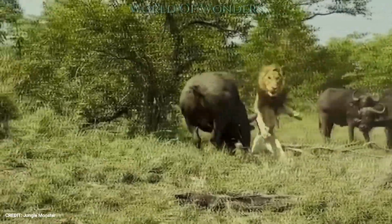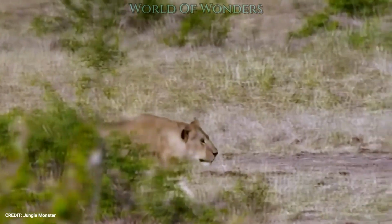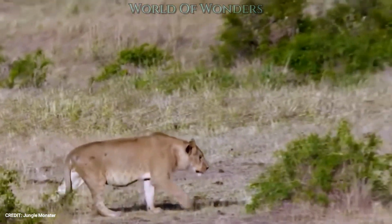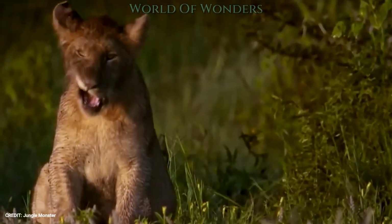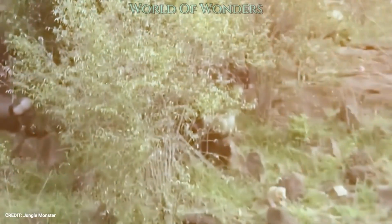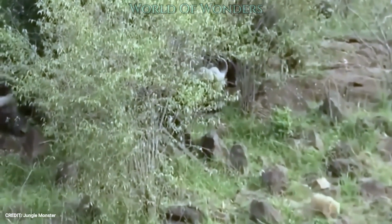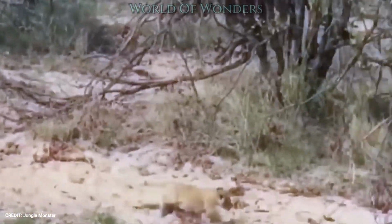The lion, Panthera leo, is a large cat of the genus Panthera, native to Africa and India. It has a muscular, broad-chested body and a short, rounded head. African lions have been admired throughout history as symbols of courage and strength.